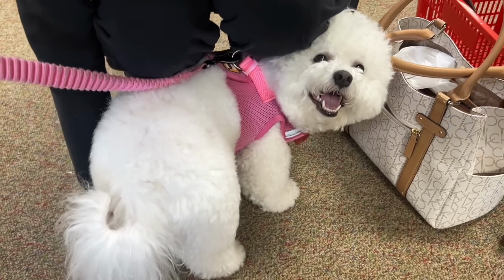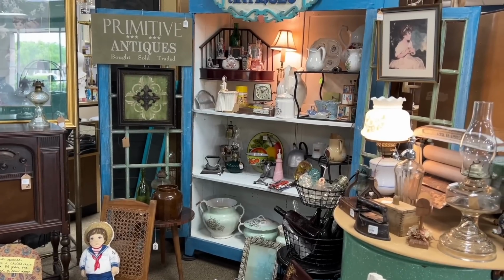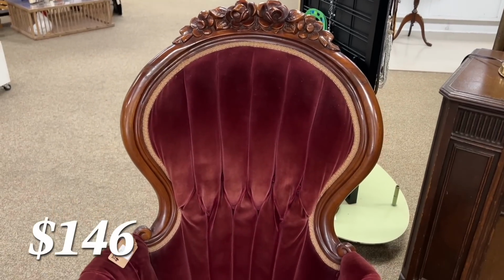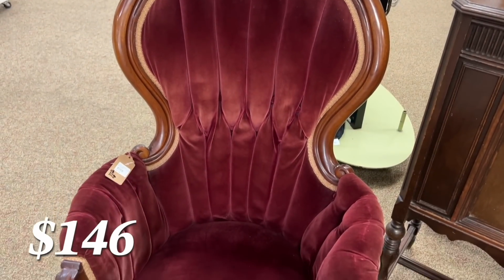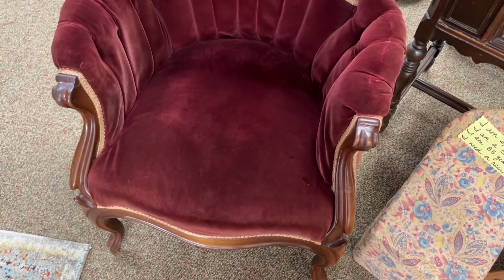We met the cutest girl named Bunny. Isn't she adorable? We loved her. But now we're going to end here in this little antique section. They always have really good stuff over here. I wanted this chair so bad. I would love to be so extra and only bring it out for Christmas time.